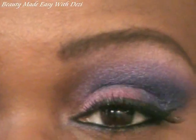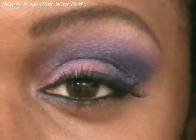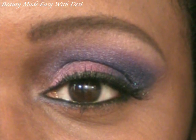I'm just going to go back in again with that Sigma 224 and add just a little bit of shadow, just touching up a little bit. Feel free to touch up your makeup after you're finished.